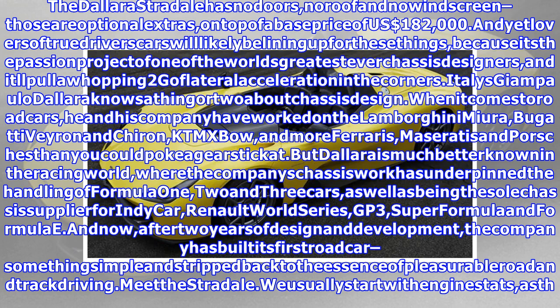Only 600 will be built, according to Automotive News, and 100 are already reserved at a base price of €155,000, $182,000. The first car off the shop floor has already been delivered to customer number 1, GM Paolo Dallara himself, who's been driving the thing on the local roads around the Dallara factory. That's just up the road from Ferrari.